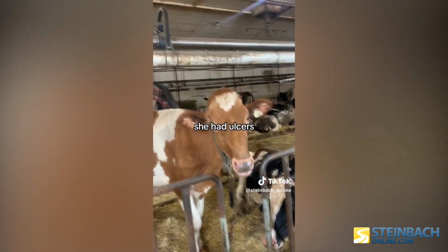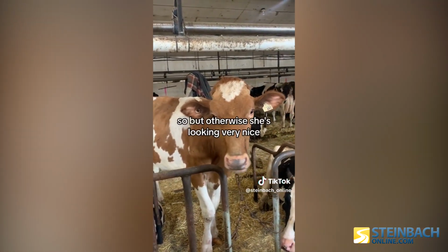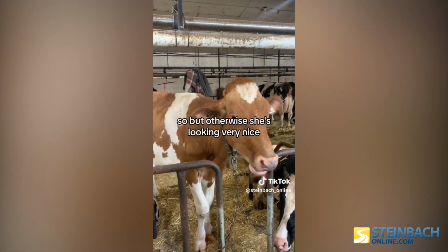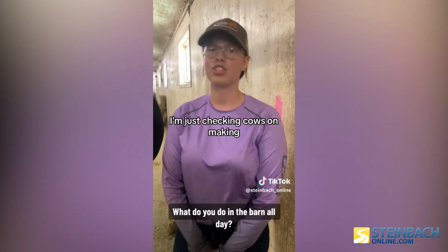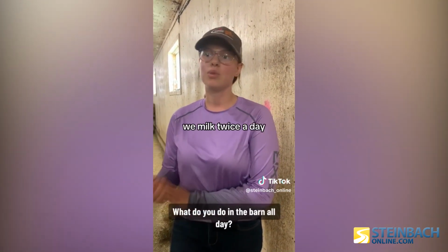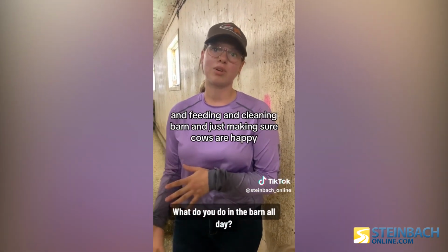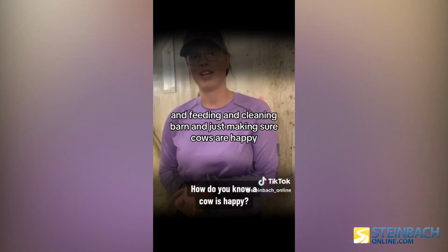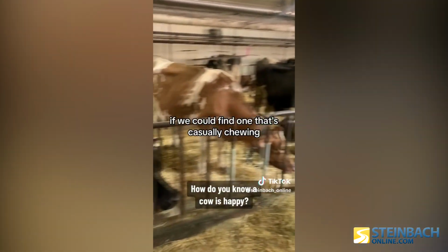She had ulcers, so she's just recovering, getting back on feed. Otherwise she's looking very nice. I'm just checking cows, doing health checks on them. We milk twice a day, so I do that also, and feeding and cleaning the barn and just making sure cows are happy and healthy.